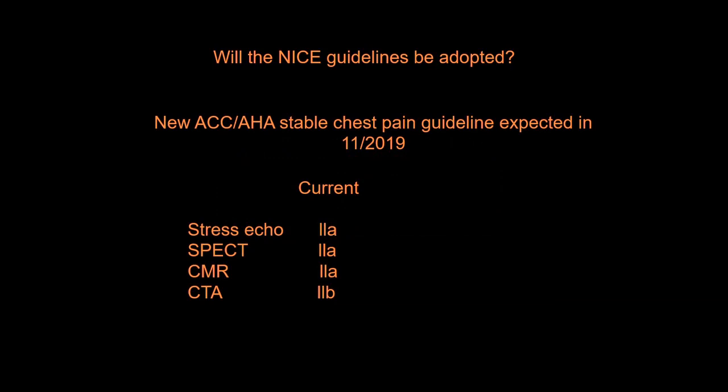Well, this is the current American guidelines. You see them, I talked about them before: stress echo, SPECT, MR, and CTA. The best case scenario in terms of what the ACC, AHA will do with the stable chest pain guidelines that I think are expected in November would be this: an appropriate reduction in stress echo to 2B, SPECT, maybe you'd want to reduce it as well, but let's leave it at 2A for the moment. MR, PET, and CTA should be elevated to 1A, because that's what the data indicate.